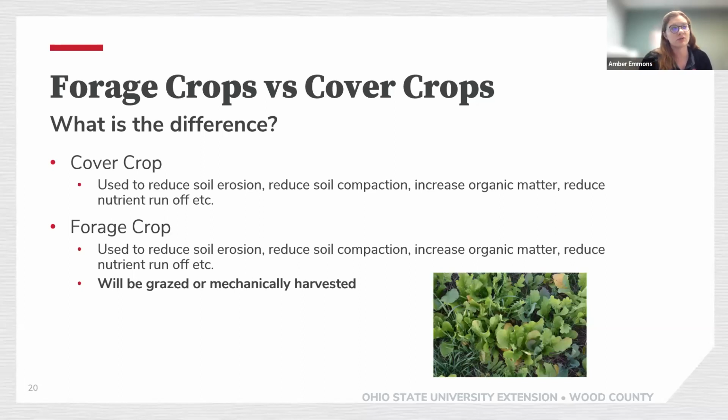Cover crops are generally what you're just using as a cover. You just need something out there to cover it for the winter, whether you're using it for your soil, to reduce soil erosion, reduce soil compaction, you want more organic matter, you want it to reduce nutrient runoff, but you're just having it out there, you're not going to use it for anything. You're going to kill it at the end of the season some way to plant your cash crop. Now, if you're looking at a forage crop, you're going to get those same benefits, the reduced soil erosion, reduced soil compaction, your increased organic matter, reducing your nutrient runoff, etc. But it's something that you're going to graze, or you're going to mechanically harvest it to then feed to livestock. That is the key difference.